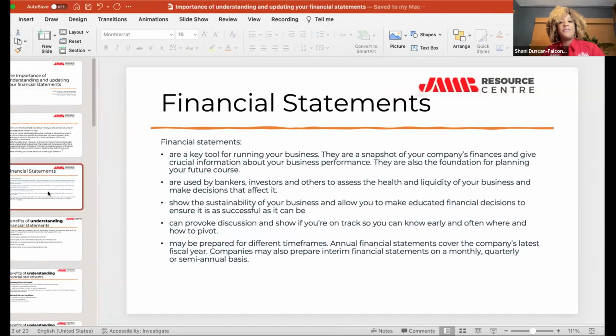So when I was trying to find out why, I feel like I'm jumping ahead of my presentation, but I was talking to someone and I asked, why is it that a person should understand their financial statements and have them updated? And the reason he said, and he's an accountant, is that your financial statements are the resume to your business, right? Just like you update your resume when you want to get a new position, and once you do something new, you add it to your resume.